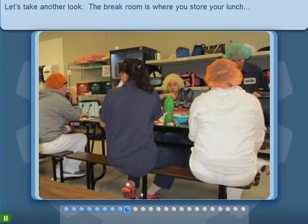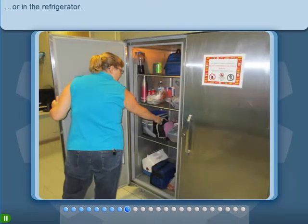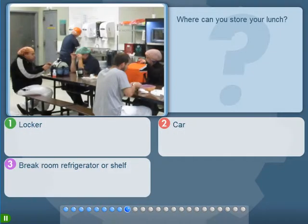Let's take another look. The break room is where you store your lunch, either on the shelf or in the refrigerator. Where can you store your lunch? Locker, car, break room, refrigerator, or shelf.